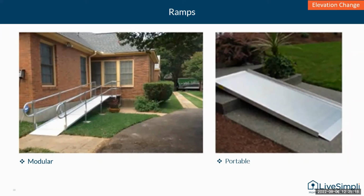And what's interesting when we start to dig into ramps is that clients often learn that the ramp needs to be much longer than they thought. So the rule of thumb is that for every 1 inch of rise, you need a foot in length. So that's why these modular ramps can get pretty long, but they're wonderful for safety. And if you can afford it, it's a great solution. I have a modular ramp in the home that we purchased 7 years ago, and I love it, and I'm keeping it because it's going to serve me later, and it came with the home.